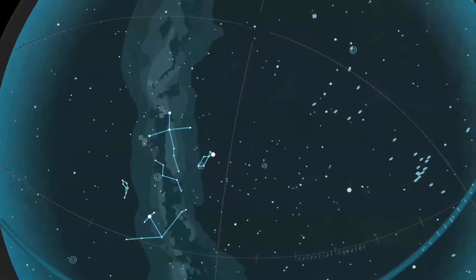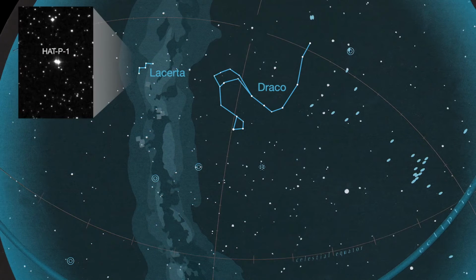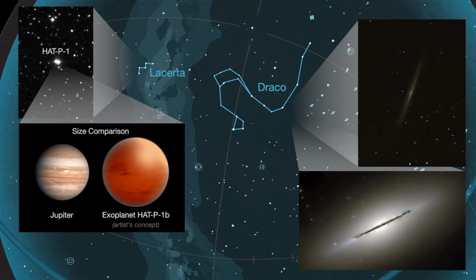We'll end our summer tour with Lacerta the Lizard and Draco the Dragon. Lacerta is home to a star with an extrasolar planet in its orbit, and Draco, facing away from the center of our Milky Way, is a treasure trove of distant galaxies to catch in your telescope.